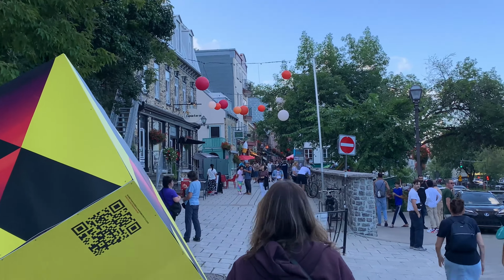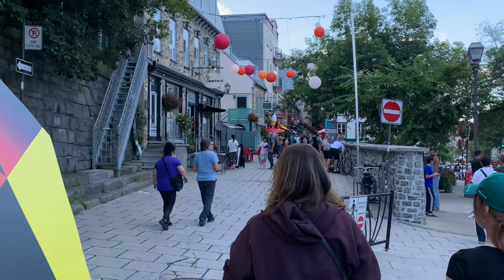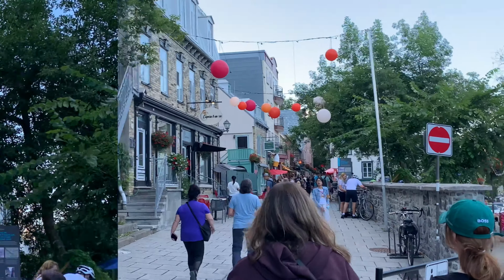Welcome to Old Quebec, the closest thing you'll find to Europe within Canada.